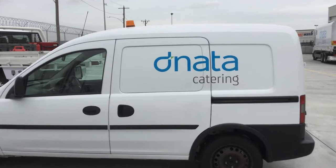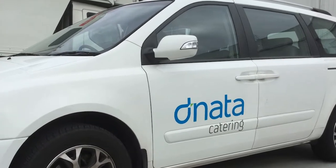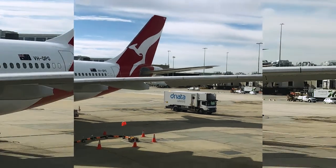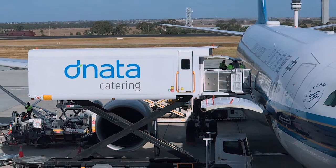So we're able to project manage that project from start to finish, which included the design, the print and production, and the actual installation of the graphics onto the vehicles around Australia on site, down at the various airports around Australia. So pretty challenging job there, over 150 vehicles sporadically located all over Australia, so it threw up a few different challenges there. We're really proud to be involved in such a great project with this client.